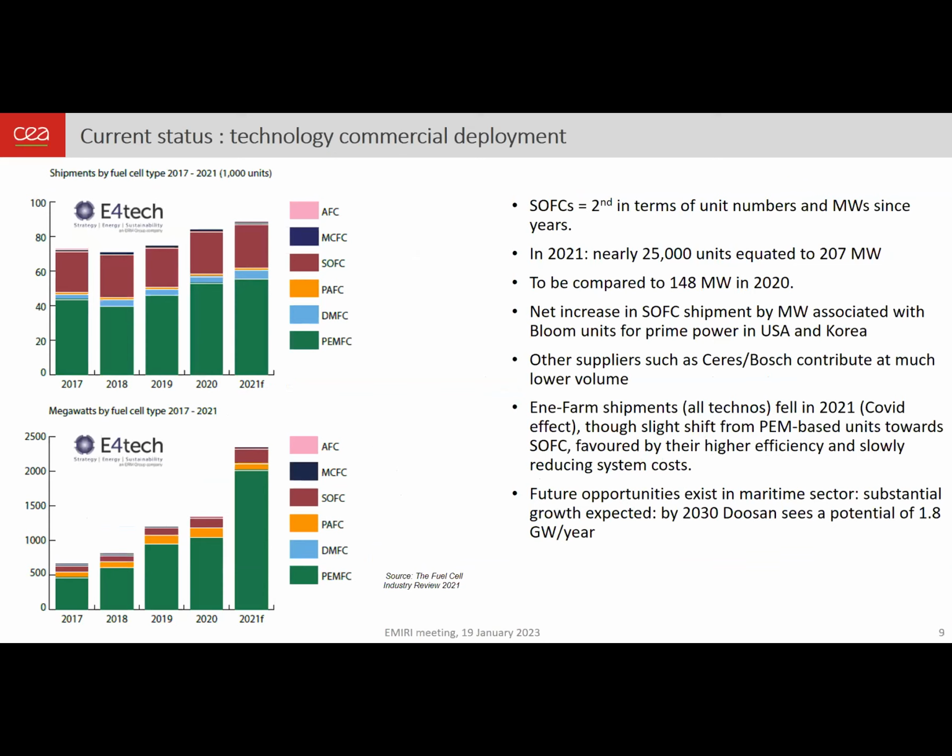So maybe to give a brief overview of the current status of the technology, SOFC, the second technology in terms of unit numbers and megawatts since years. In 2021, those figures are from E4Tech. There is nearly 25,000 units equating more than 200 megawatts, which is roughly 60 megawatts more than in 2020. There is clearly a net increase in the shipment by megawatt with large Bloom units for prime power in USA and Korea, and other suppliers like Ceres and Bosch contribute at much lower volume. And in Japan, NFAB shipment has fell in 2021, so the share between SOFC and PEM has been increased in favor of SOFC thanks to their higher efficiency. And there exist other opportunities in maritime sectors, which is expected to grow significantly during the next 6 years.